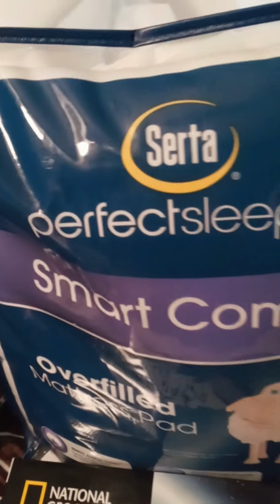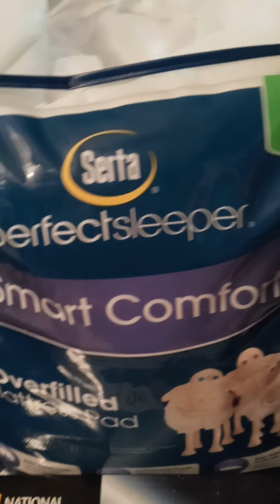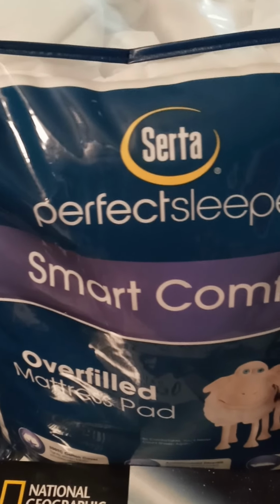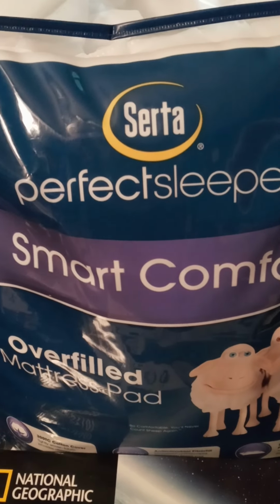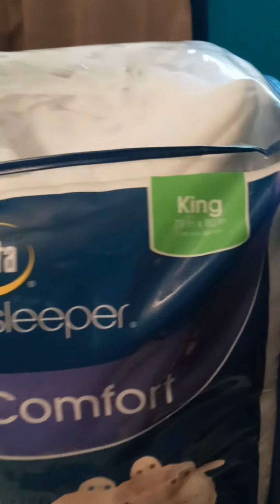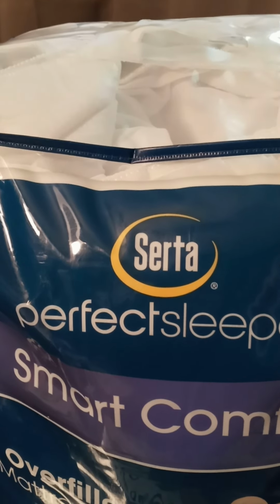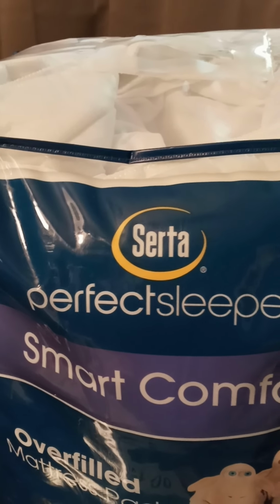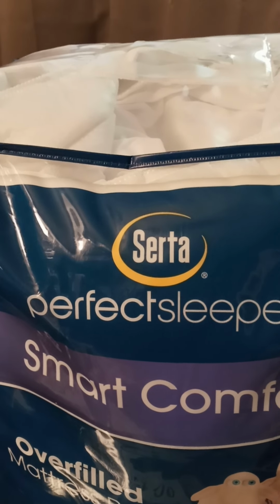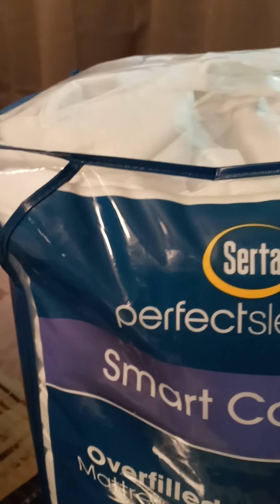And then we got this Cedar Perfect Sleep Comforter, Smart Comfort. It is a mattress pad, so we got a really good deal on this one as well. This is a king size, and those normally retail for $64. We posted these for like $24.99. So again, really good.